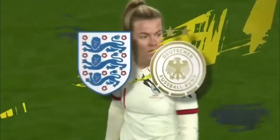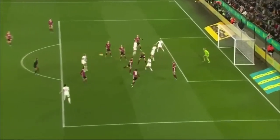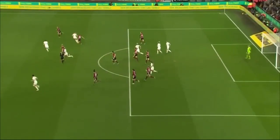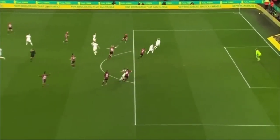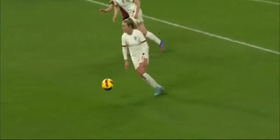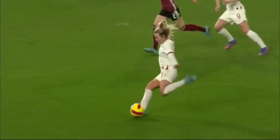Oh, great play from Georgia Stanway on the edge of the box. Looked like there was going to be a break from Germany. Stanway did her job. Germany cleared their lines, left England bodies behind them.